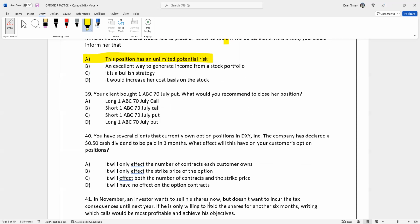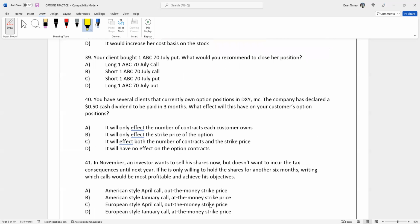Your client bought, this is kind of funky. Your client bought, so remember what this means? I think this is worth a little more investment in terms of time here. So you bought the July put, so you did an opening purchase. And so remember, the offset to that is going to be a closing sale. That's how we offset that. So what would you recommend to close? If we were long, what we're going to do is the offset, the opposite. And so the answer is we're going to sell, which is a short.